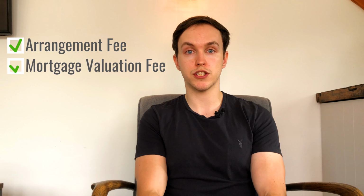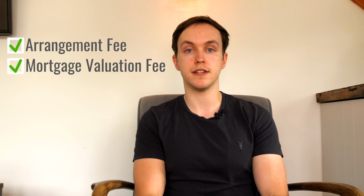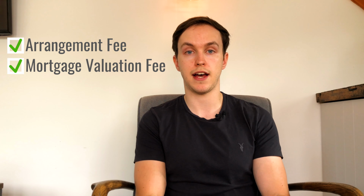So just as an overview, firstly we've got the arrangement or booking fee, which is charged by the lender either at the point of application, or it can in some circumstances be added to the loan amount. Again, if you do add this to the loan amount, interest will be charged over the full term of the mortgage. Secondly, we've got mortgage valuation costs, which is charged by some lenders to cover the costs of sending a surveyor out to the property.